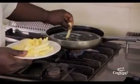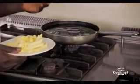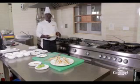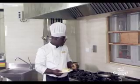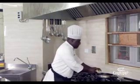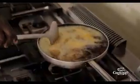So you need to test by dropping one first. You see our oil is just coming up gradually. Then we wait for a minute or 2. By the time it gets hot, then we now place everything in it. As you can see, it's frying gradually, so now we can add all of it gradually. Our oil is hot, you stir gradually.